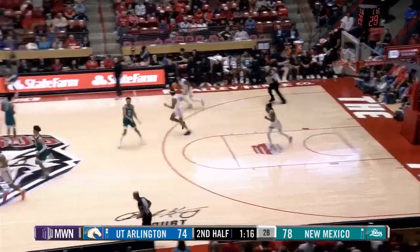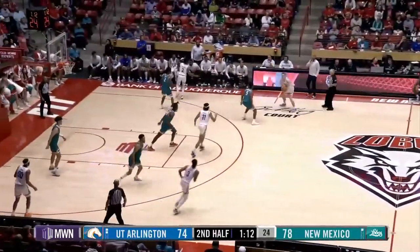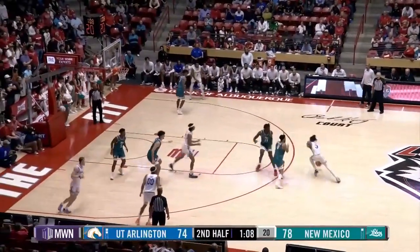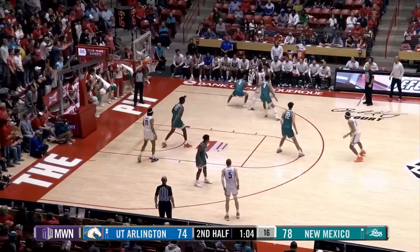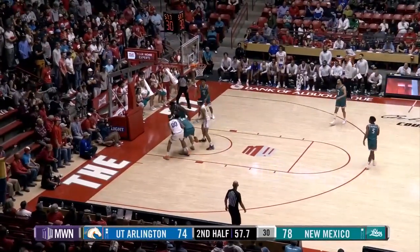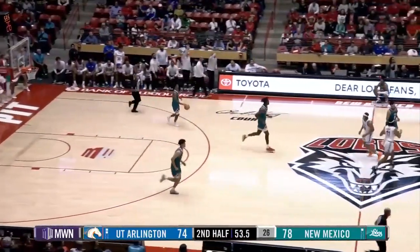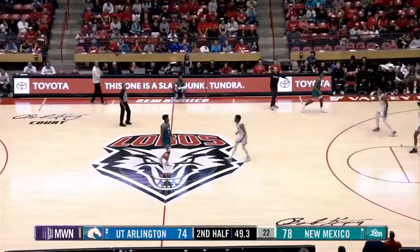Second one, no good. UTA clears it. 1:15 left. Gordon puts it on the ground, picks it up. Feeds the wing to Williams. He'll drive baseline. Spinning on Dent. Firing. Short. Loose ball controlled by Amsil. What a rebound, Mustafa Amsil. Donovan Dent controls. 50 seconds on the game clock.